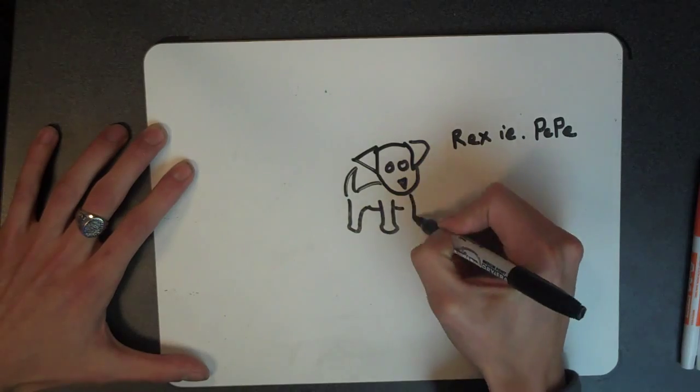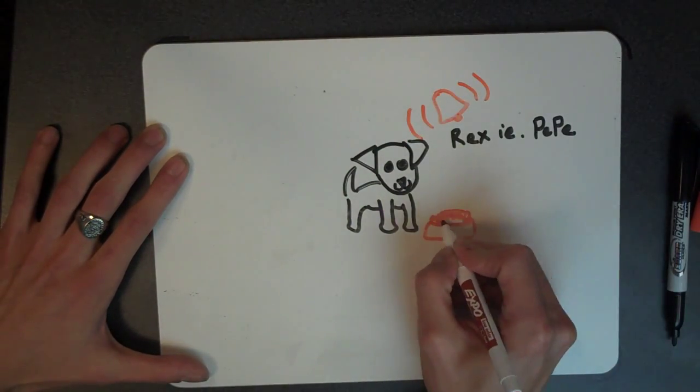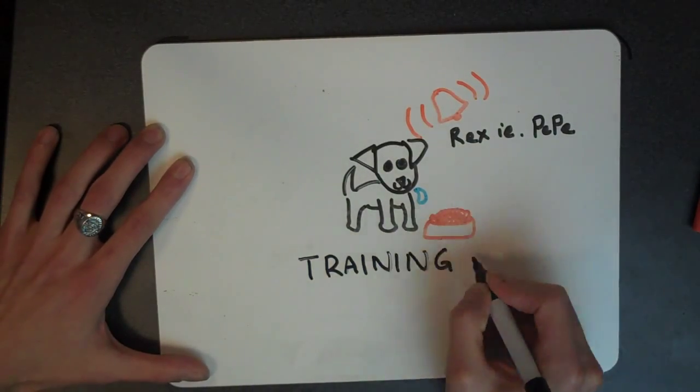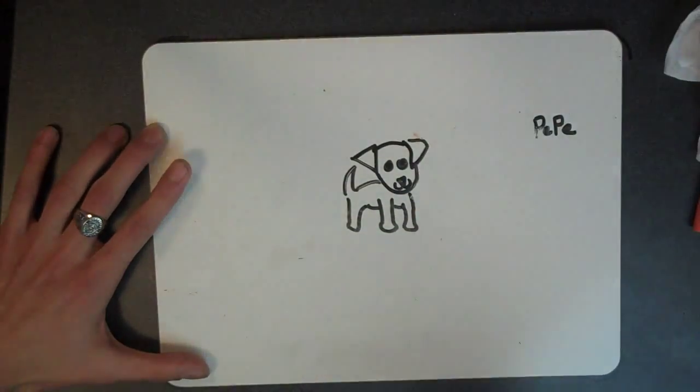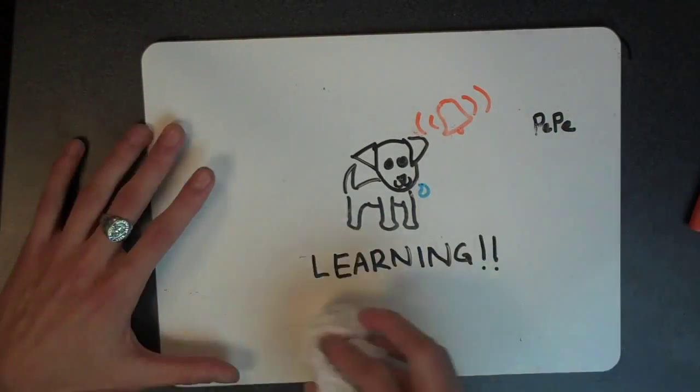Does the name Pavlov ring a bell? Pavlov conducted experiments where he rang a bell before feeding his dogs. Naturally, the dogs started to salivate in response to the food. After some training, the dogs started to salivate when they heard the bell, even without food. The dogs associated the bell and the food and expressed this learning by salivating.